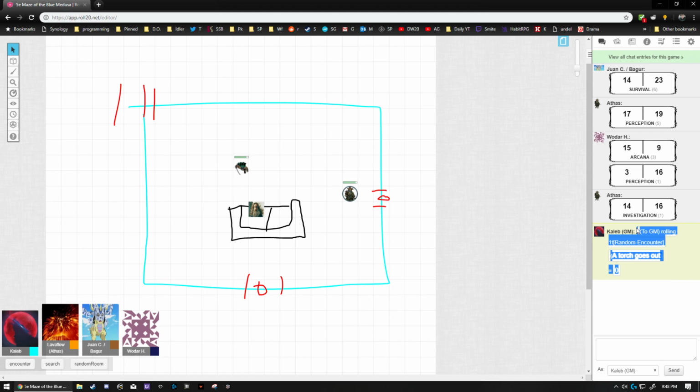It says a torch goes out, but I don't know if you guys actually even have torches anymore. I don't think we have been carrying any. Or maybe the light source in this room went out. A lot of the gardens use lanterns, which aren't affected. So I guess nothing happens at this time. There's a bit of an unusual breeze. Yes.